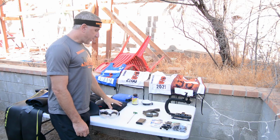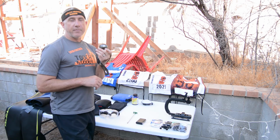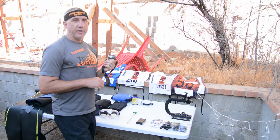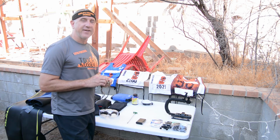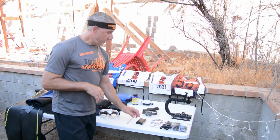And then some other random stuff. Really important to have a headlamp. Actually bring 2 headlamps. A lot of us really enjoy the Black Diamond Storm. This is the older version. I'm actually looking for my new version. I have 2 of them in the house. I can't find either one of them.